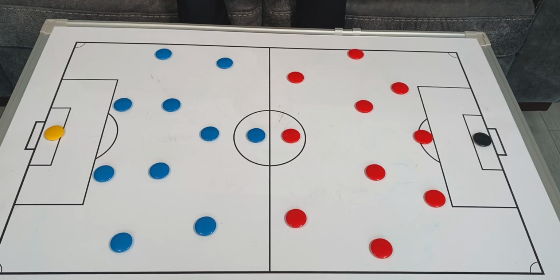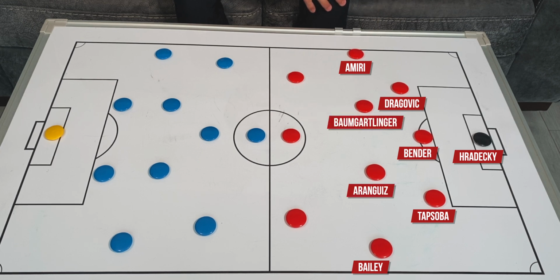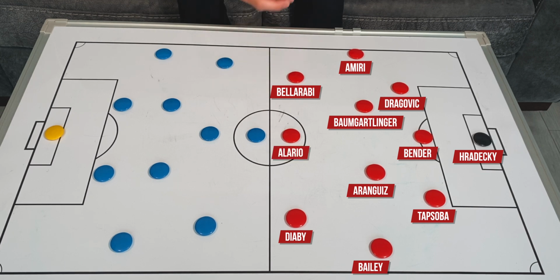So let's take a look at the lineups. Okay, so starting off with Bayer Leverkusen, who set up in a 3-4-3, similar to Borussia Dortmund. Hradecky in goal, and then the back three of Dragovic, Bender and Tapsoba. The two wing-backs were Emery and Leon Bailey. In midfield, we have Baumgartlinger and Aranguiz, and the front three of Bellarabi, Moussa Diaby and Alario.